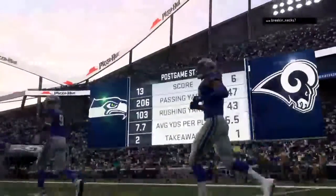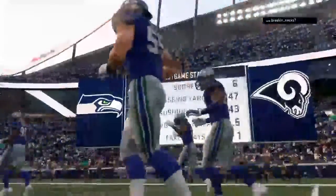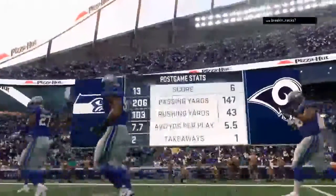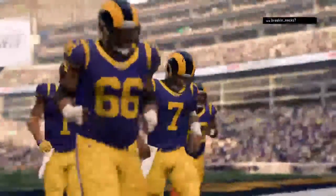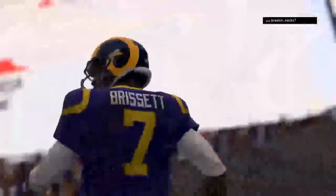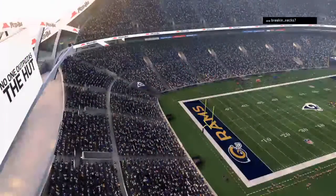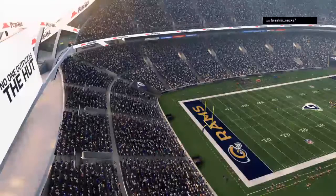So for the Seahawks, it's an important win for their playoff hopes as they hit the 10-win mark now at 10-5. And they will head back home next week. Meanwhile, for L.A., their playoff hopes take a big hit as they fall to 8-7. And they'll try to get back to their winning ways next week as they head to Santa Clara to take on the 49ers.